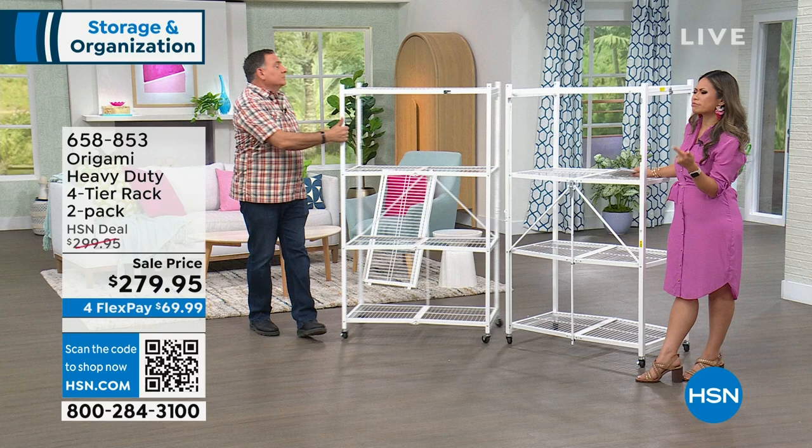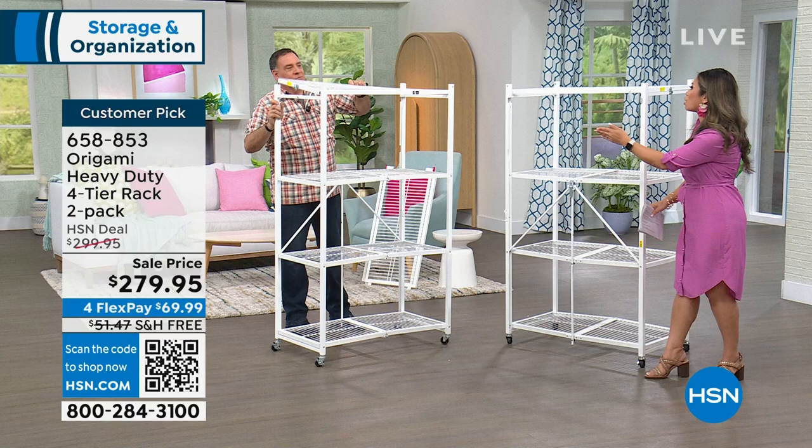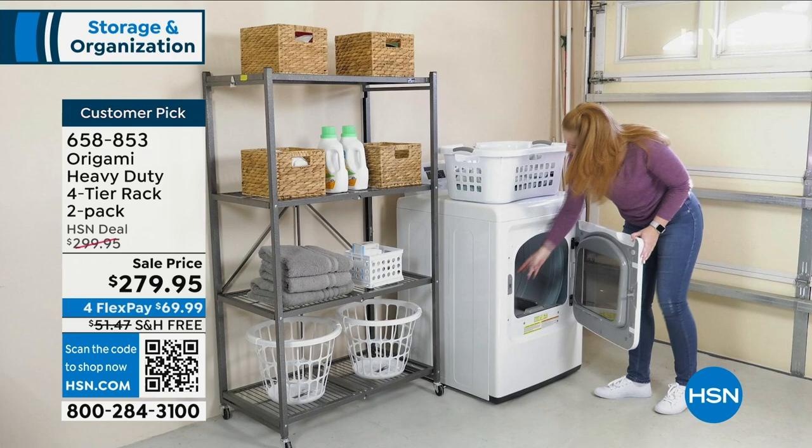And with organization, when you're not utilizing that vertical space, all you're doing is using up all that floor space that you need to be able to get around and park the car in the garage. Right. This is my goal for 2024. I want to park my car in the garage. If you have that same dream, this is the way to do it. And look, you can use it in the laundry room to get yourself organized.